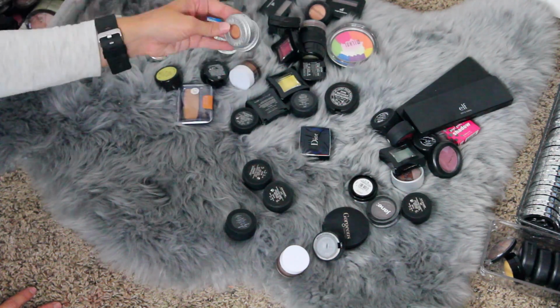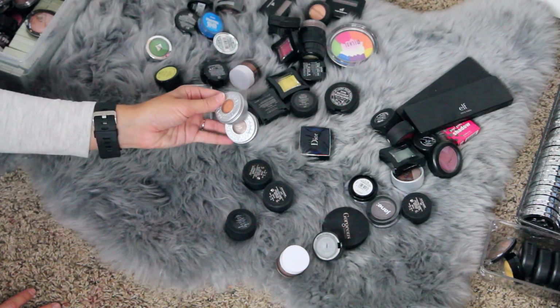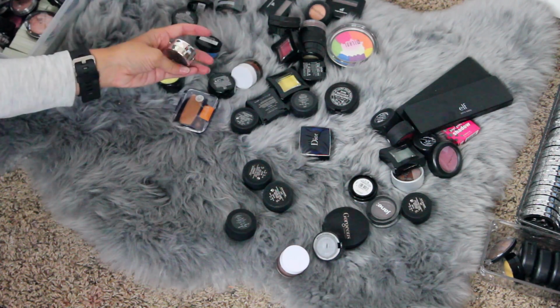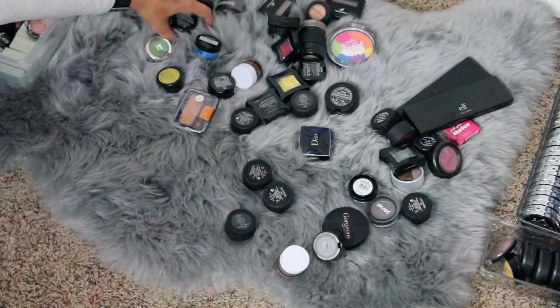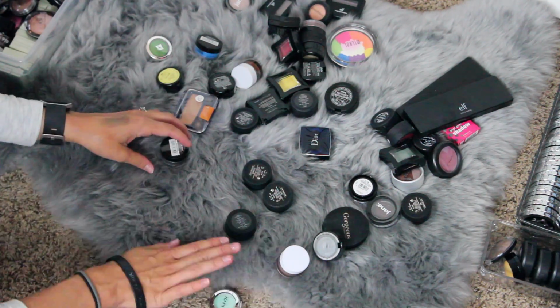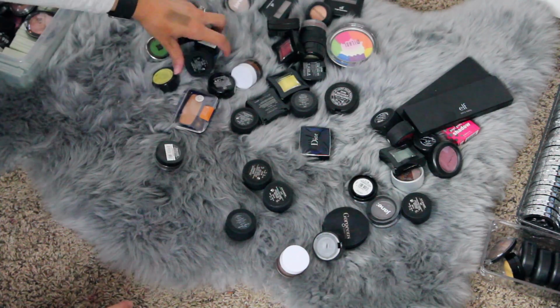These Urban Decay ones I have literally never used, but they're still pretty good. They're just their old formula. So I'm going to put those in here. Here's another Jordana one I'm going to toss. Here's a NYX one I'm going to keep, those two. Those colors are both really pretty.